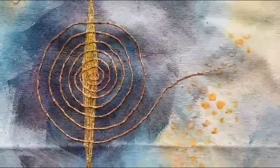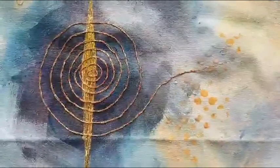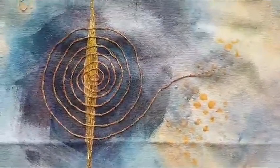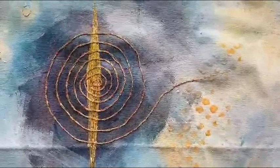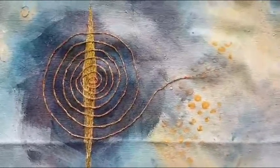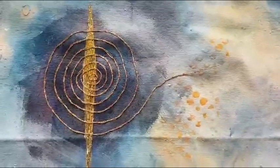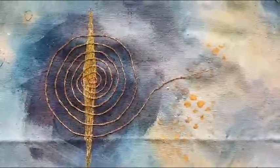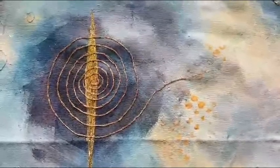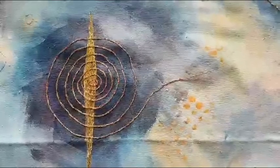It's called couching stitch, and I've chosen to use a red thread just to illustrate the blood of Jesus that was shed for each of us. And it runs from the beginning to the end, just as the physical embodiment of Jesus appears in the Bible, in the Gospels. But we know he was there right from the beginning of time and will be forever.